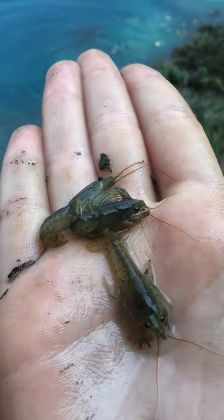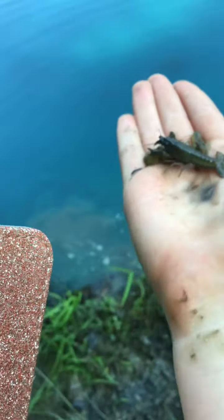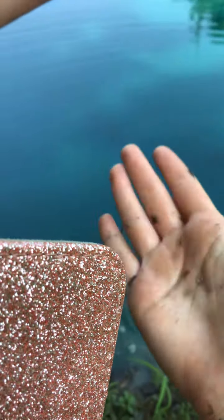Wait, here, you got one more you gotta clean off. That one's pretty clean already. You ready? This net's set. Really easy to catch baby frogs. Good. I got them off. A little bubble on my hand.